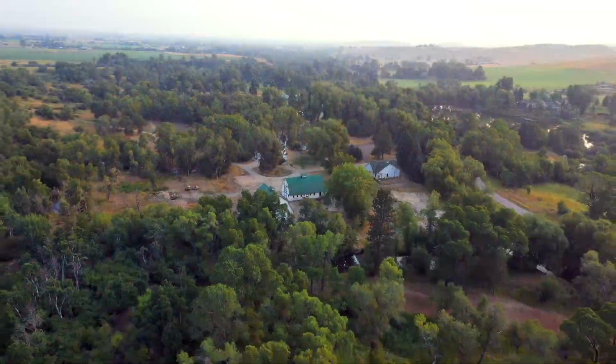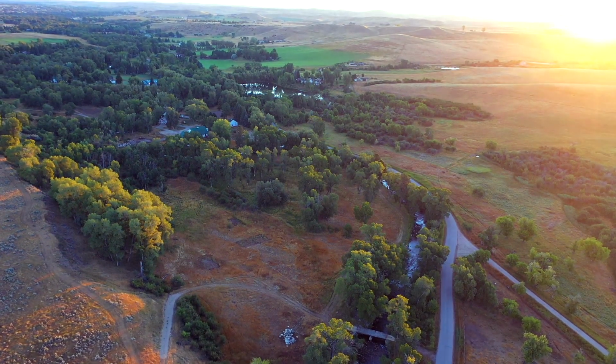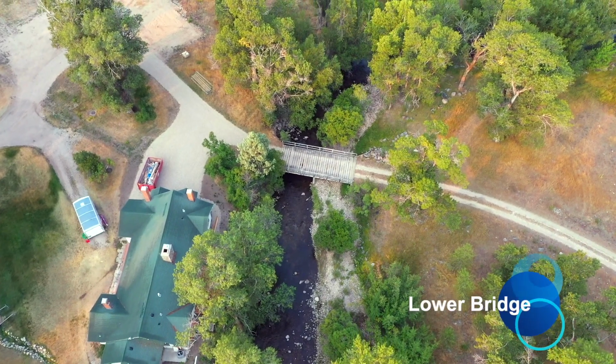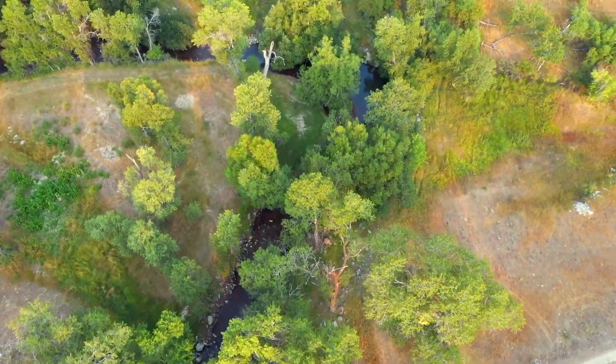This project was on Little Goose Creek in Bighorn, Wyoming. Total project length was about 4,000 feet. We went in and were able to actually work on the river and enhance the fisheries habitat as well as help impaired areas.